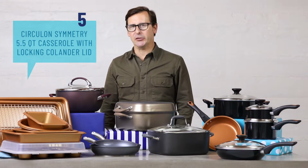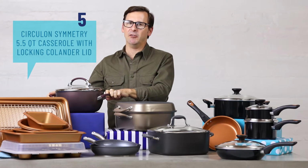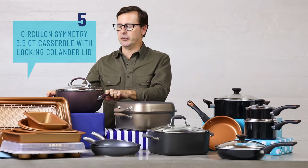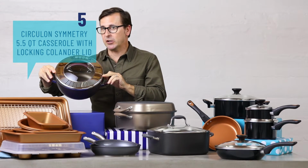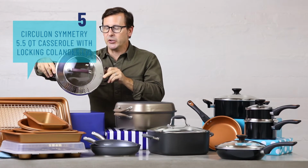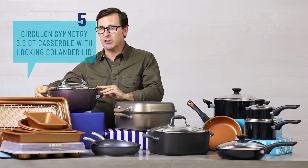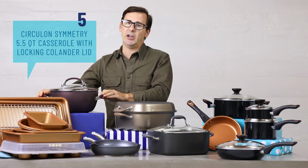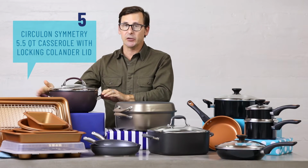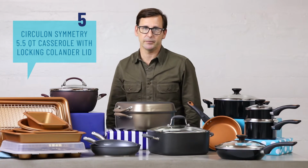Now if you're looking for versatility in your cookware, you're gonna wanna take a look at this Circulon Symmetry 5.5-quart casserole with a colander lid. Colander lid is a built-in straining lid, so if you're doing pastas or vegetables, steaming vegetables, you can pour that right out without having to have an extra pan in the kitchen. This also has Circulon's total non-stick system, which lasts 10 times longer than regular non-sticks. So it's a really great versatile solution for the everyday cooks on your list.